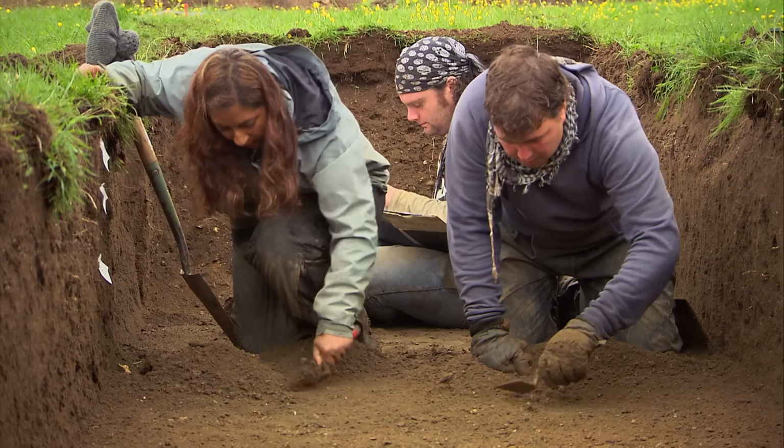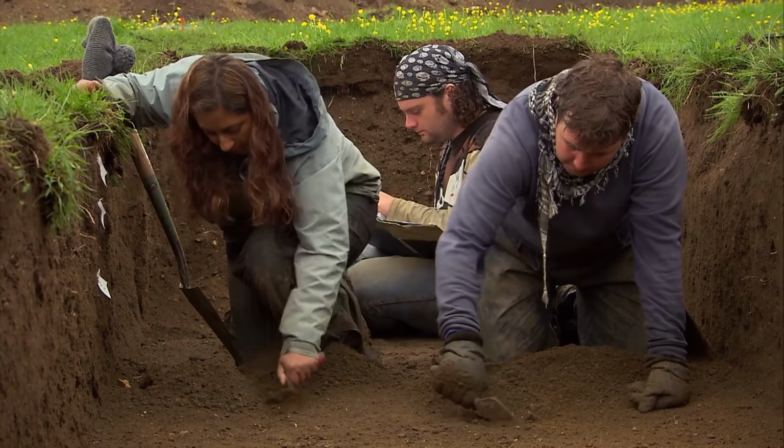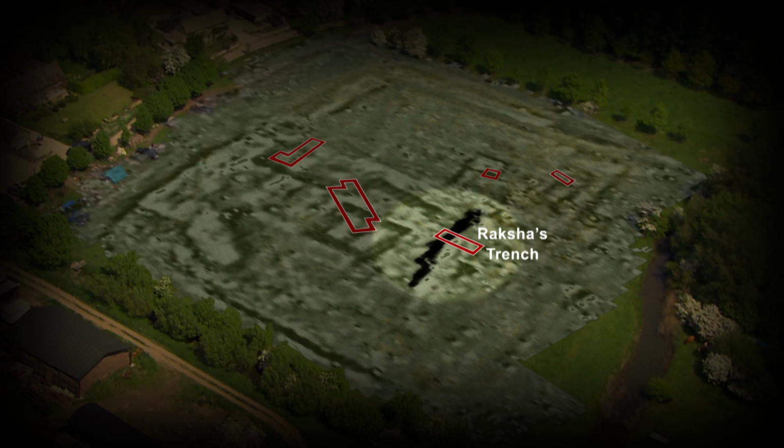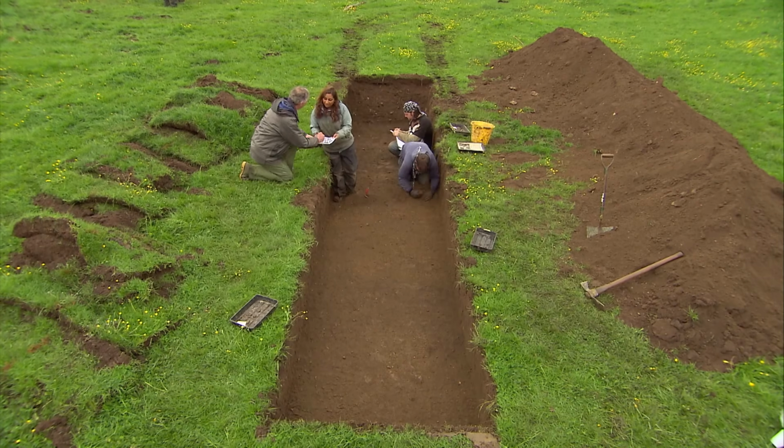Back on site, and it hasn't taken Raksha long to find evidence for an earlier settlement. She's been investigating these boundary ditches on Roger's original geophys. But just how old they are takes everyone by surprise. They're Roman. Oh, well, that's a turn up for the books.